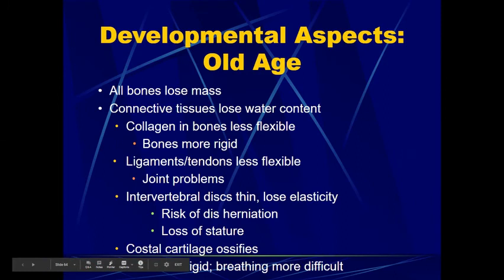In old age, your bones will start to lose mass, and that has a lot to do with the connective tissues of our body losing some of their water content. So the collagen in the bones, as it loses water content, becomes less flexible. So the bones become more rigid. Ligaments and tendons, the collagen in those also lose water, become less flexible, and that can cause joint problems. So you might be more at risk of breaks in the bones, of dislocations or other joint problems.